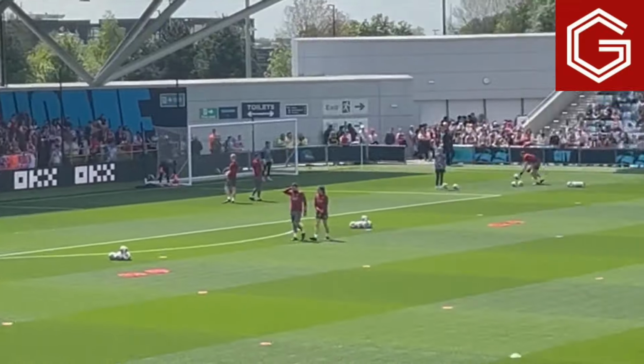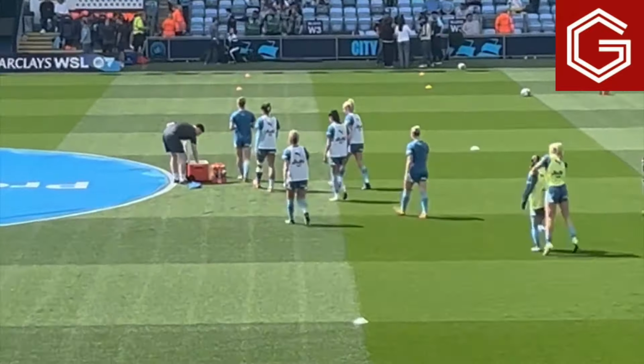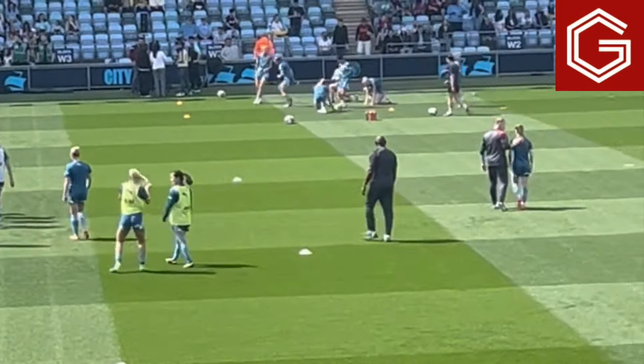Well, good afternoon everyone. Welcome back to the Joy Stadium for one final time this season. We face Arsenal in the WSL today.